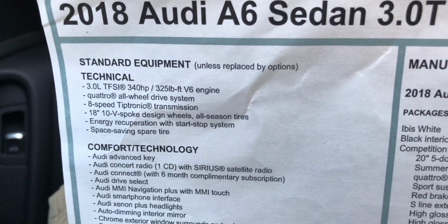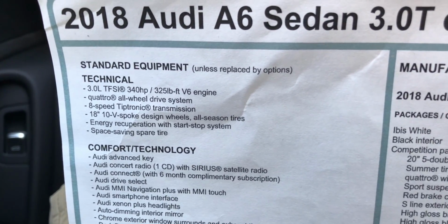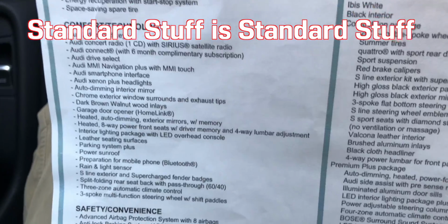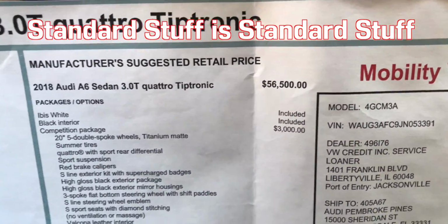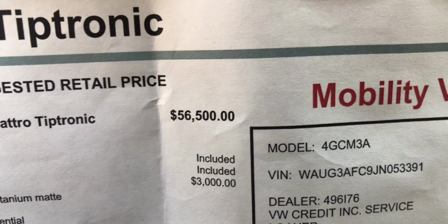I'm not going to be test driving this car because I don't have time for all that, and I'm not an automotive journalist in that regard. But it has the 8-speed transmission, and all these standard things that come with the car, all the standard safety and convenience stuff, warranty, etc. But these are the things that come with the 3.0 liter car that's base price is around $56,500.